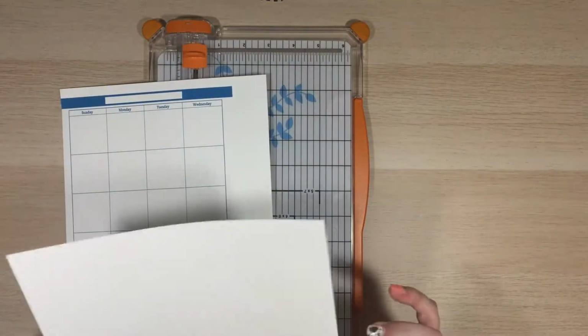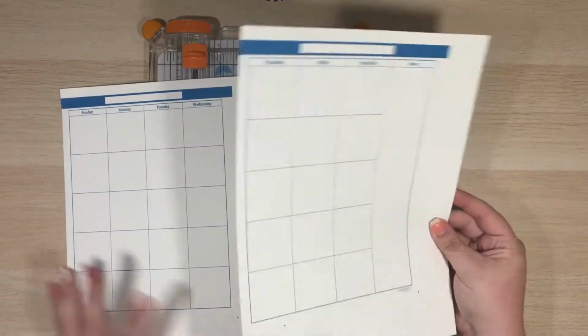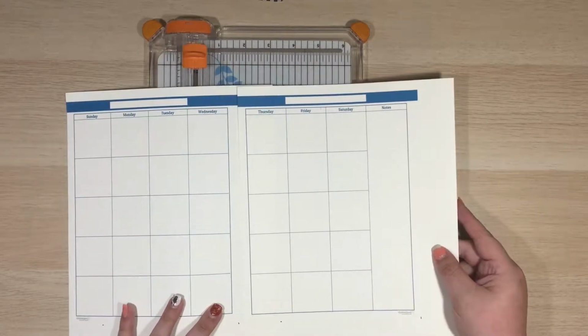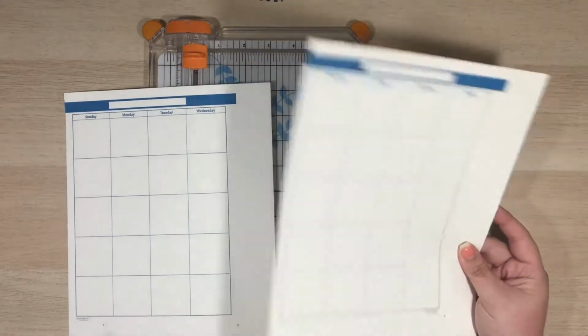I actually printed it on cardstock. Well, this isn't necessarily cardstock. It's a heavier weight paper because I want to make sure that it's going to last all month. I'm definitely going to be flipping to it and referring to it a lot.